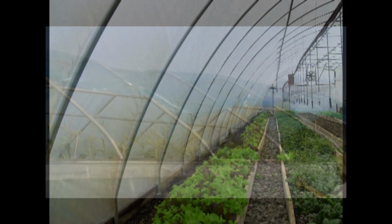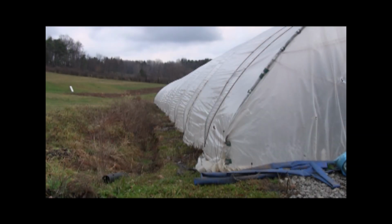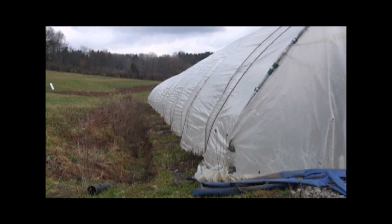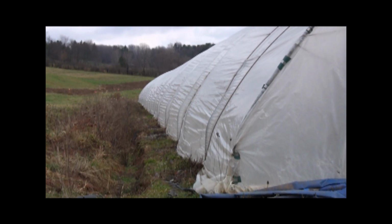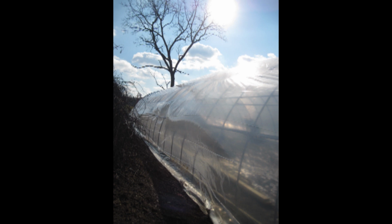Quonset or hoop house tunnels feature a rounded roofline with sides that curve to the ground, or a rounded roofline adjoining 4 to 6 foot high straight sidewalls. The straight sidewalls add additional height to the structure, allowing for taller crops and improved equipment access.